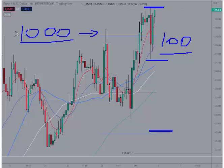So on a £1,000 account, how much do we want to risk? Do we want to risk 100 quid? Hopefully you just said no, because that would be 10% of the account. Get four of those go wrong and you're down to 600 quid. So the position sizing should be done on the R factor, the risk, and I would recommend 1%.